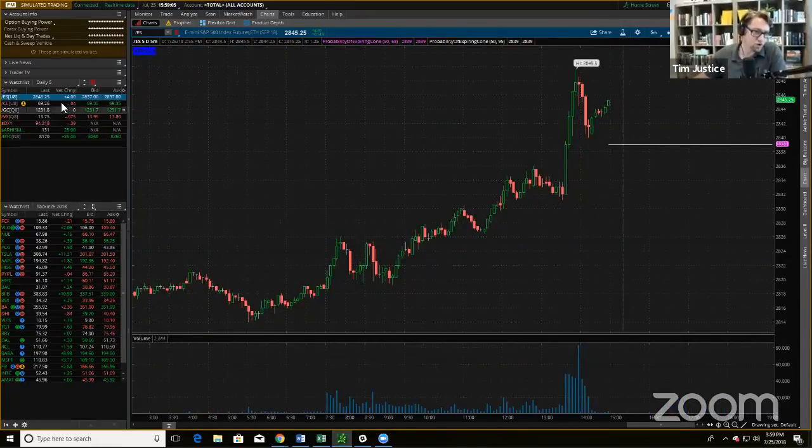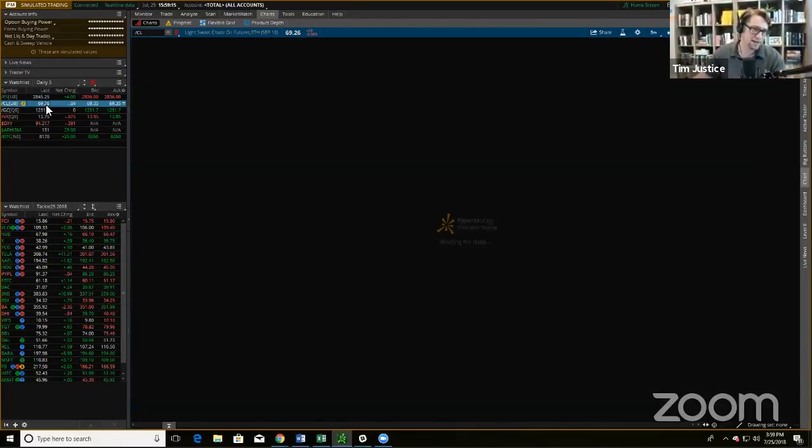Stocks were generally strong in that regard. The S&P was up 0.9% by the end of the day, the NASDAQ 1.17%, and the Dow lagged a little bit behind that at 0.68%.